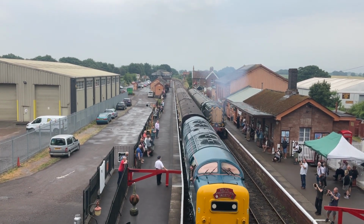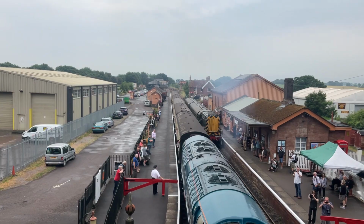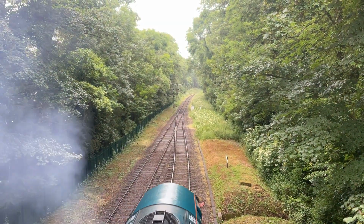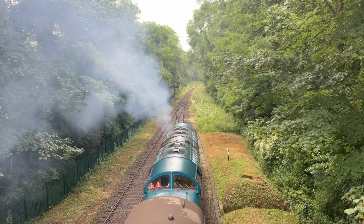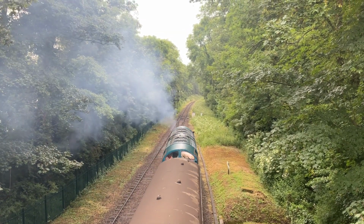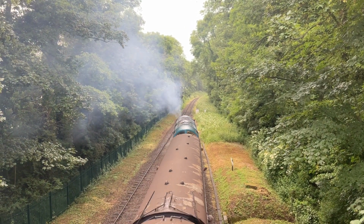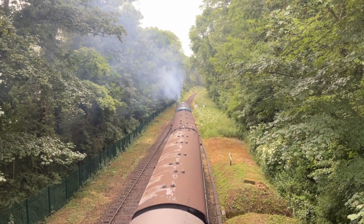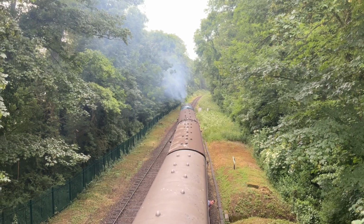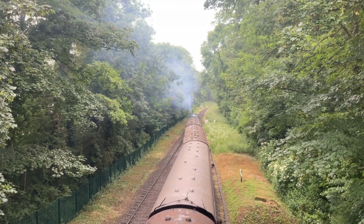Anyway, what a spectacular sight to see. This is the last train that is actually operating on the Diesel Festival. This Class 55 Deltic. What a magnificent sight. I can understand why my dad loves it, although it does sound a bit like an aeroplane.